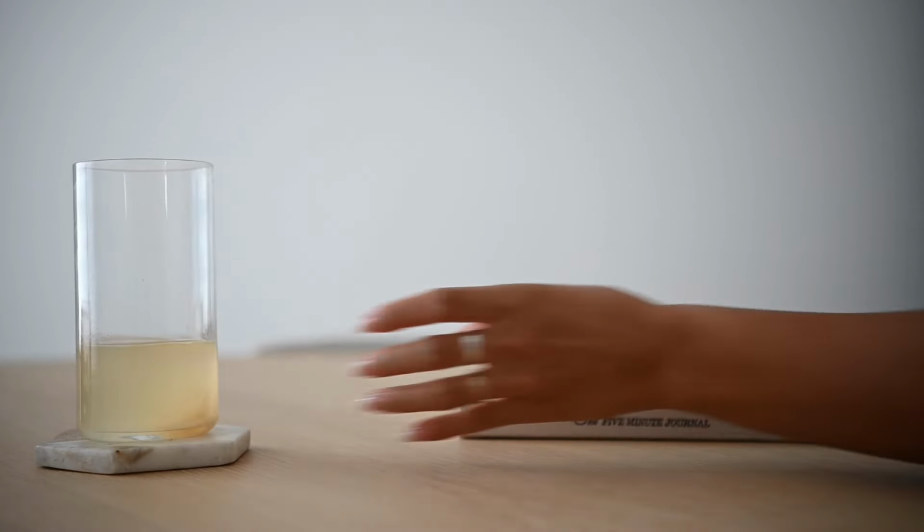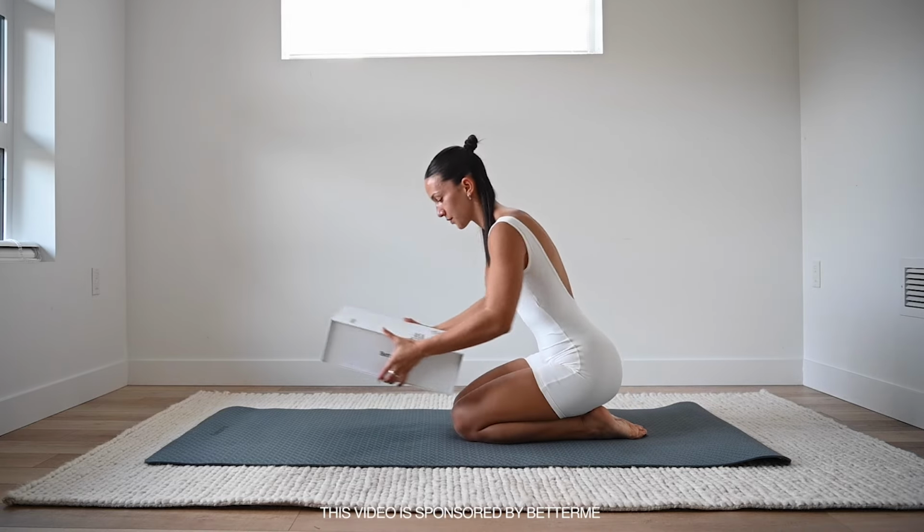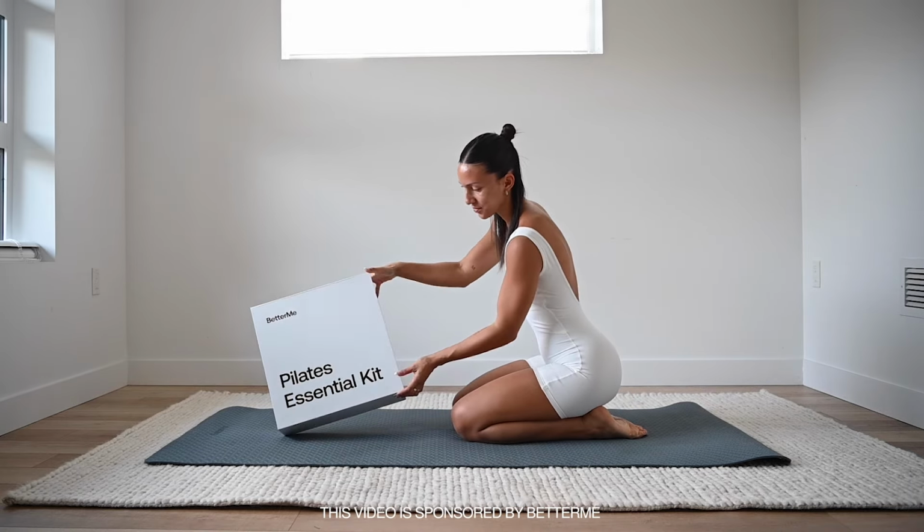Now, if exercising is something you'd like to do more of, I suggest trying to make time for it in the morning rather than the evening. And to make it even easier on yourself, consider getting some equipment to work out from home. I recently got this Pilates essential kit from the BetterMe store, and it contains absolutely everything I need for a fully functional Pilates workout from home.